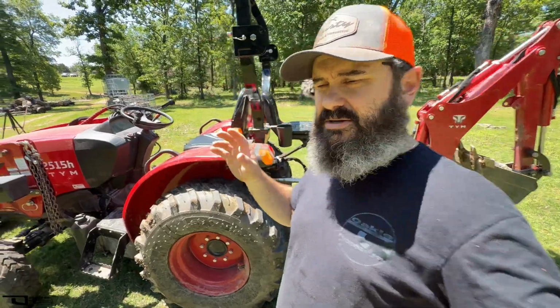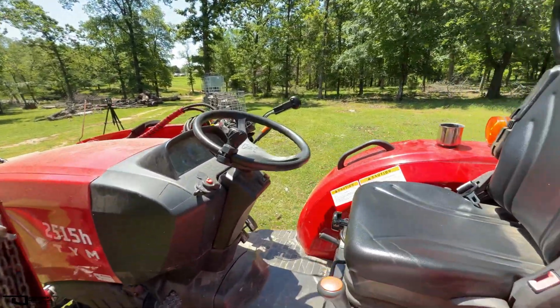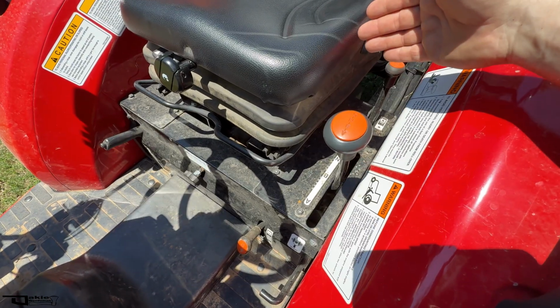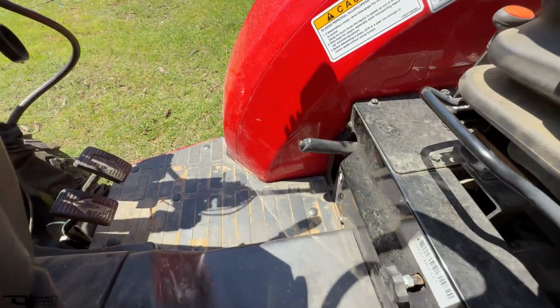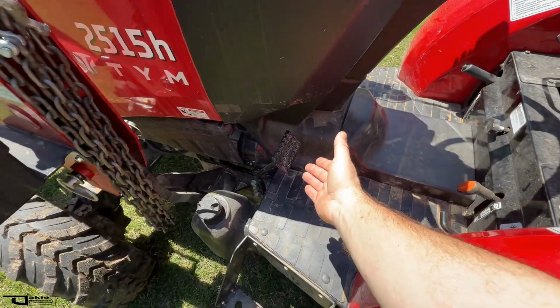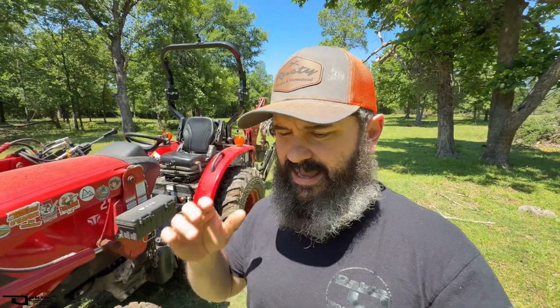I've already made mention, but I think it's absolutely awesome that you can start this machine up by turning the key, no matter where you are in the transmission, whether the parking brake is on or depressing, like on my KIOTI, a clutch over here. It's my opinion that all the safety features actually add wear and tear on that machine. I can't tell you how many times I've had to restart that machine because I didn't do one of the things right in the sequence.